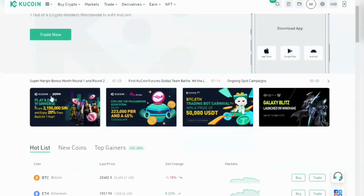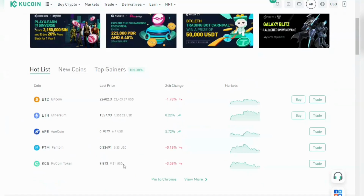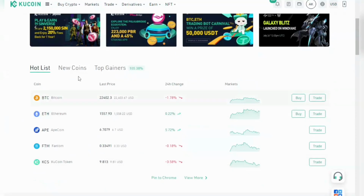Now, on Kucoin, one of the coolest features I like is that the interface is very easy to use, on the website and the mobile app, and you can also get access to all the features on the mobile app. Aside from being easy to use, Kucoin is currently ranked as the number 1 altcoin exchange in the world. It's currently the people's exchange because of the wide variety of opportunities available.